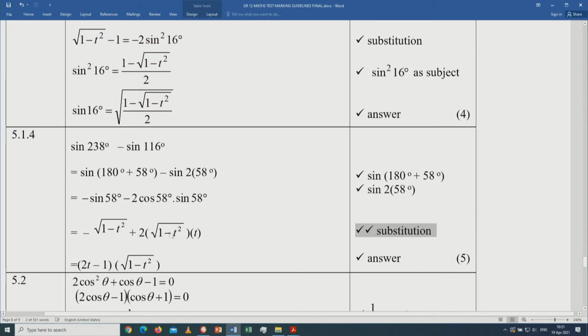You see this one. This is still the sine of this one. The sine of 58 still gives you this one. But this t is for the cos of 58. Substitution is 2 marks. 1 mark for the square root of 1 minus t squared, 1 mark for t.